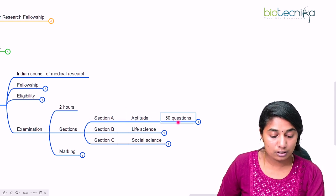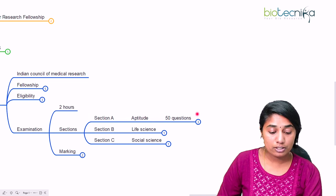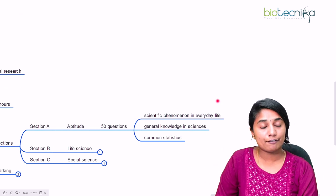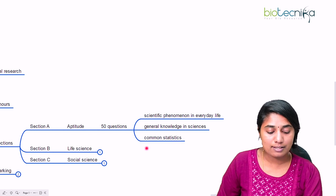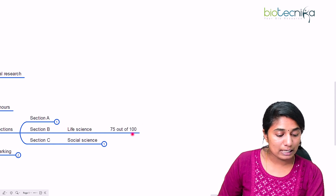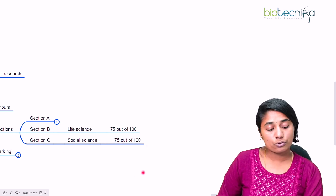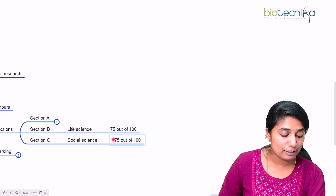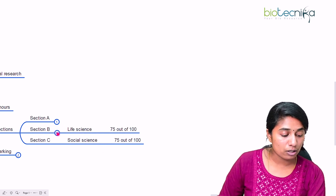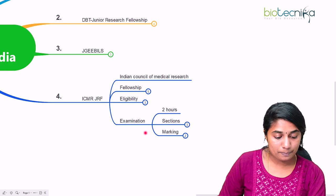It tests your aptitude knowledge. There will be 50 questions from these areas: scientific phenomena in everyday life, general knowledge in sciences, and common statistics. So this is with respect to Section A. In Section B, life sciences, there will be 100 questions, out of which 75 should be attempted. Even in social sciences, there will be 100 questions, out of which 75 must be attempted. So the candidate will give either Section B or Section C. That is with respect to the sections.